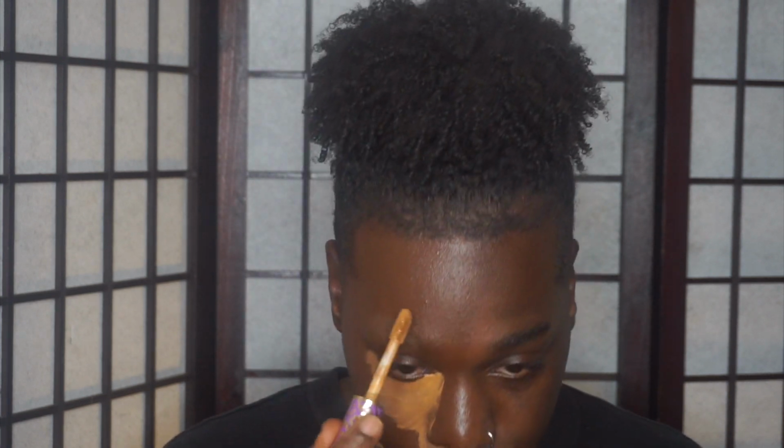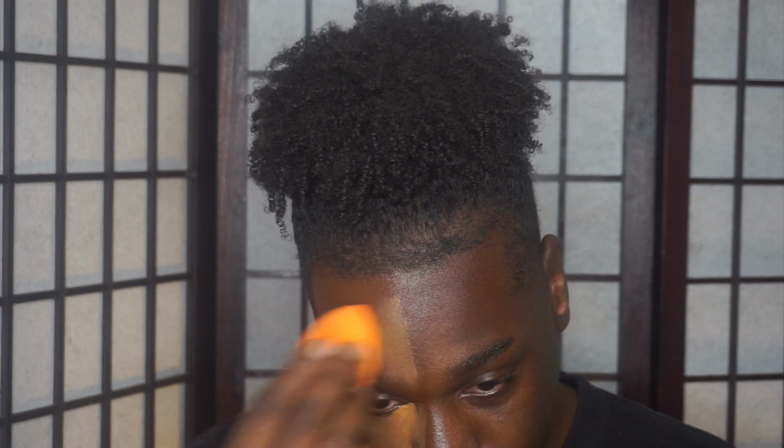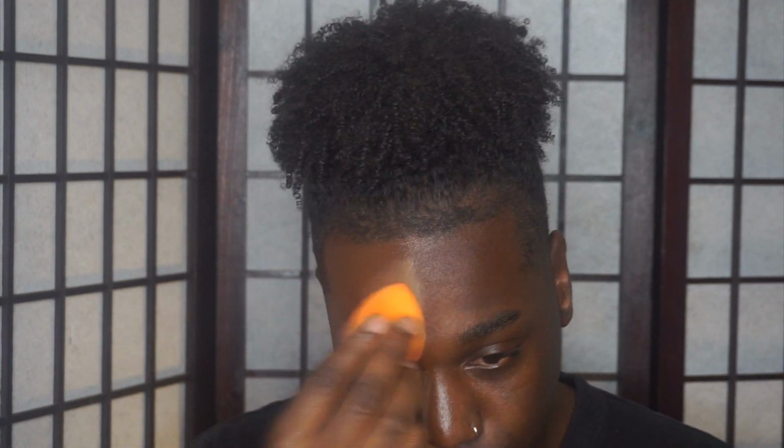All right, so now I take the Tarte Shape Tape Concealer and I'm going to start to highlight my face. I will go under my eye, on my forehead, basically all the places that I would normally highlight. But I'm not doing the whole thing. I'm doing half of it.